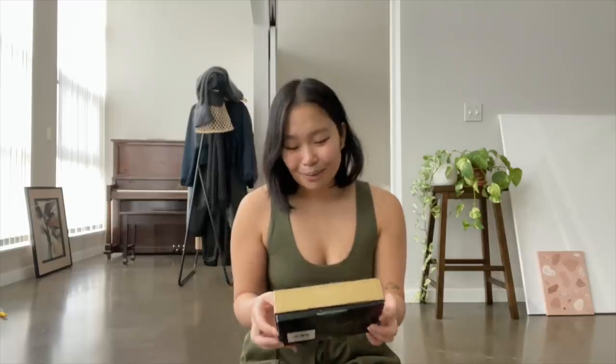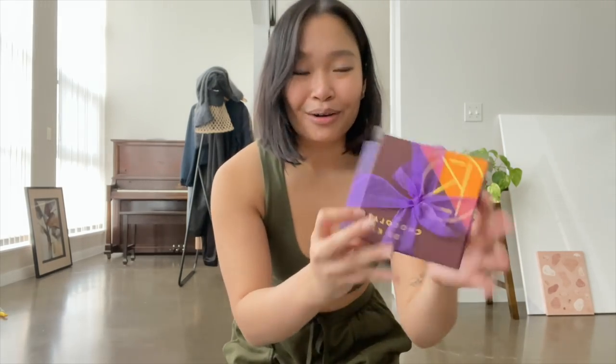So this first box is a surprise. This is from my friend Anella. She runs Consider It Goods, which is the reusable mask that I have. Oh my god, this is so cute. She sent me another mask. This is adorable. Hold on.